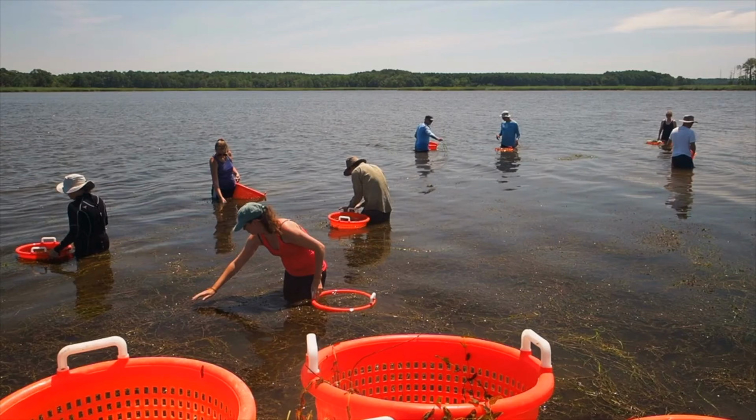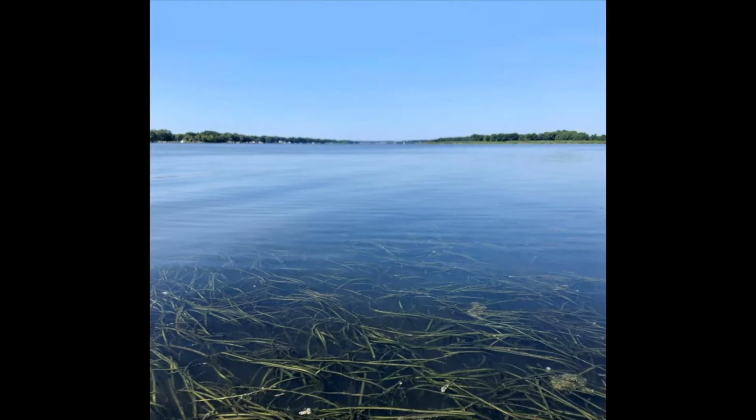Here I am with your Miles-Wye Riverkeeper and some volunteers harvesting seeds near Ken Island with the Department of Natural Resources. And here's a bed of wild celery in the Upper Chester that grew from our seeding efforts.